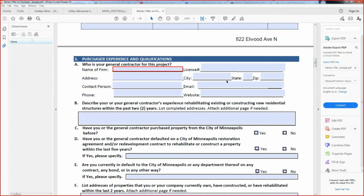And so here is very, very important. Either you've got the skills and you can talk about them here, how many houses you've done in the last 2 years, or in this case, how many houses your licensed general contractor has done. It's important to make sure that this part is filled out with their license number, because there is a lookup to see if that general contractor is in good standing with the state of Minnesota. As I said, on part B here, a detailed listing of similar projects that you or your licensed general contractor have completed in the last 2 years.